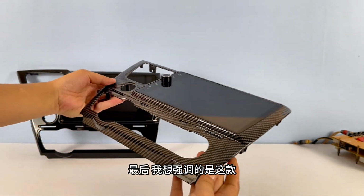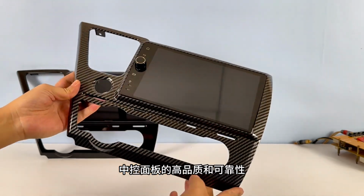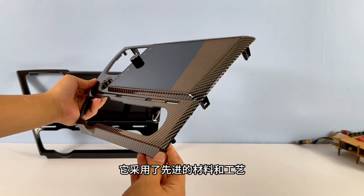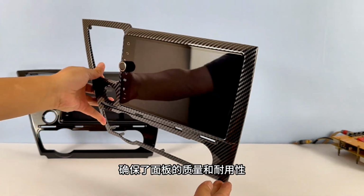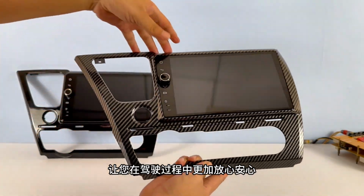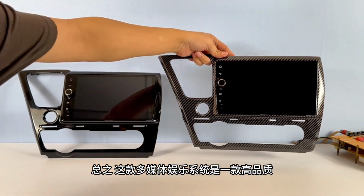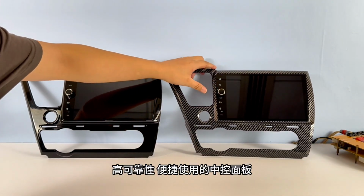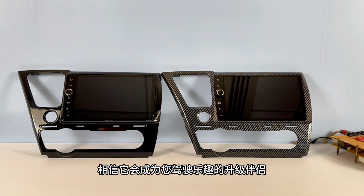Finally, I would like to emphasize the high quality and reliability of the central control panel. It uses advanced materials and techniques, ensuring the quality and durability of the panels, letting you feel more at ease during driving. Overall, this multimedia entertainment system is a high quality, high reliability, easy to use central control panel. It will be a significant addition to your driving pleasure.